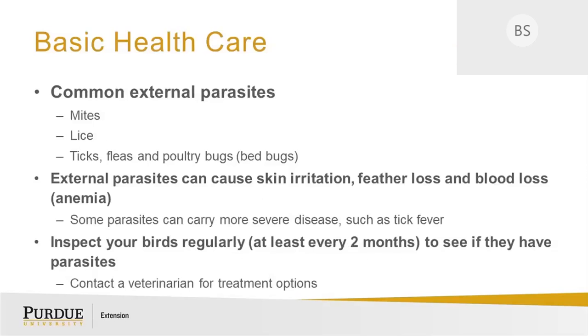You can just do a general check over your birds. They recommend at least every 2 months. What you can do is just hold them and spread a feather out and look throughout the feathers or at the base of the feathers for any kind of moving bug or buildup. Mites will usually have this black buildup, and you can see that there. If that's the case, I would recommend contacting your veterinarian. They can look at it more closely.